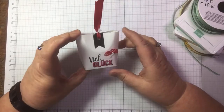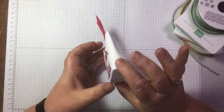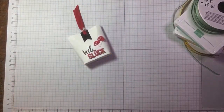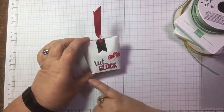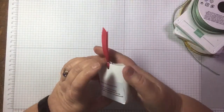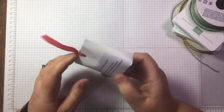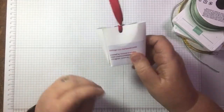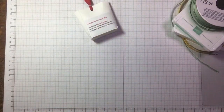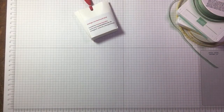And I received this little bag, and like Ruth, I was intrigued about how she achieved the bag shape without any score lines down it. So I didn't quite take it apart, and I didn't look up her blog. I just had a wee look at it. And what I've done, I haven't actually cut one out. I'm going to show you how I worked this out.